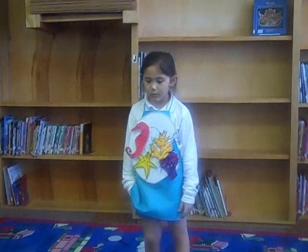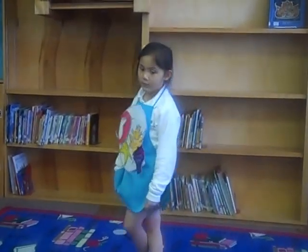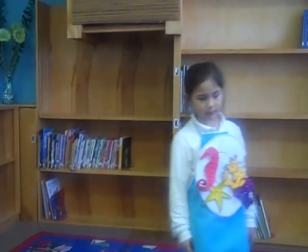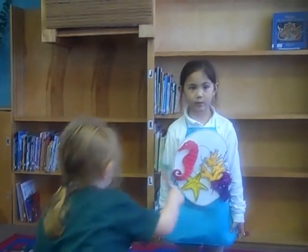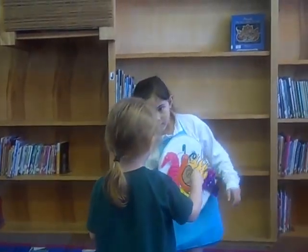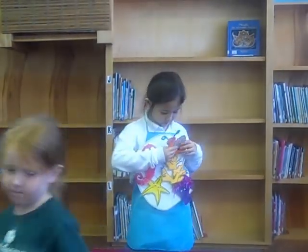Now, the hermit crab wanted someone to make her house clean. She saw a snail crawling over a rock on the ocean floor. It grazed as it went along, picking up algae and bits of debris. Will you come and live in my house? Yes. So the snail moved on to the hermit crab's house and kept it clean.